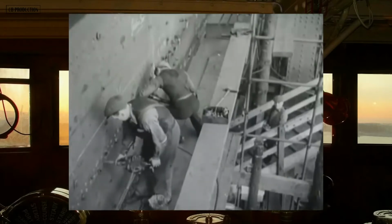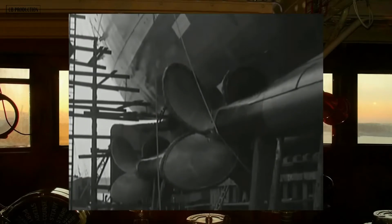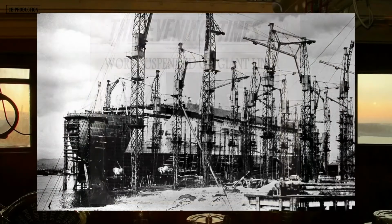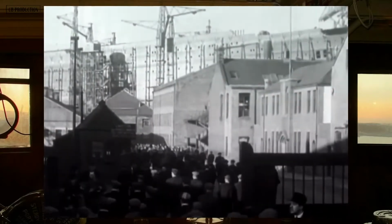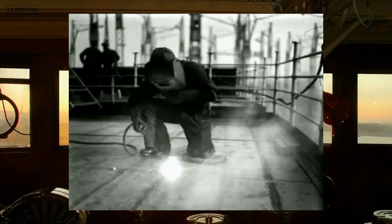Work progressed fast, but stopped just months before the expected launch because of the Great Depression. All workers were laid off, and for 27 months, the rusting hull was Clydebank's sad picture of the Great Depression. Eventually, the British government decided to support Cunard if they merged with the White Star Line. And on the 3rd of April 1934, the workers returned to finish Job 534. Finally, the ship was ready for the launch.